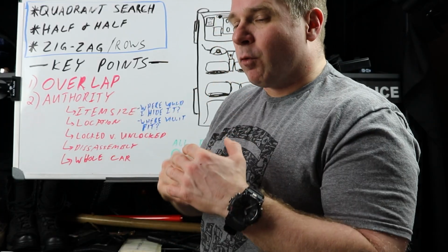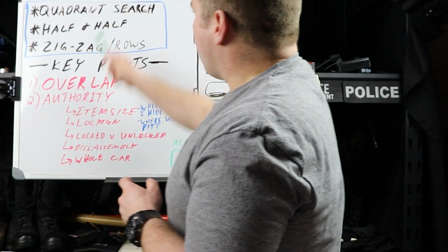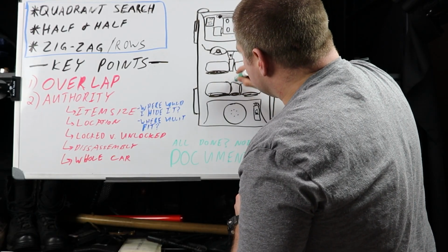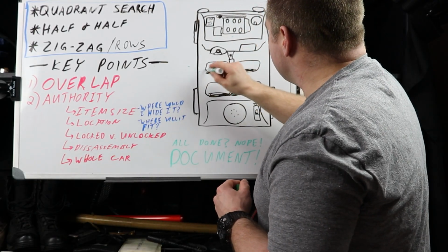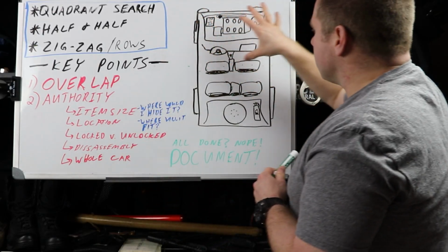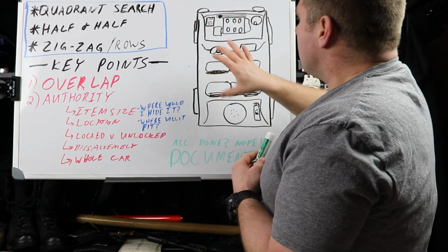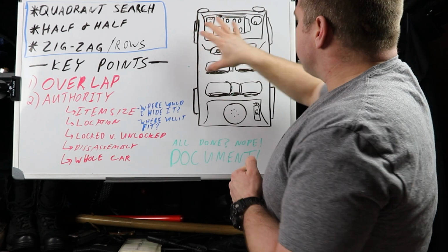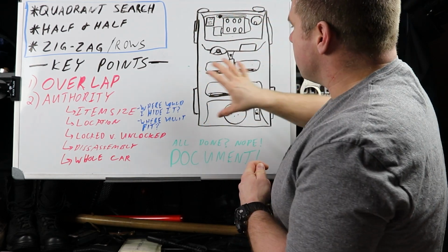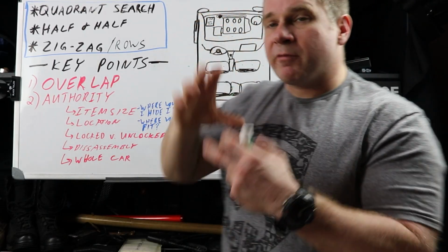Each of these is better for particular things in law enforcement. The quadrant search is basically we're taking whatever it is and we're running a line down the middle of it in our heads, and then a line the other way down the middle of it. And what we're doing is we're going to search the vehicle in quadrants. We do the same thing with searching people. We could start with the driver's side front, move to the passenger side front, then driver's side rear, passenger side rear. We could start at passenger side rear, then driver's side front, driver's side rear, passenger side front, whichever methodology you use.